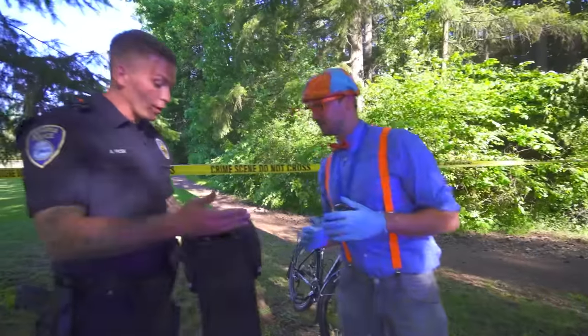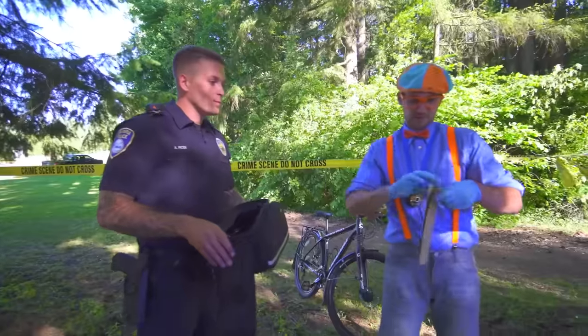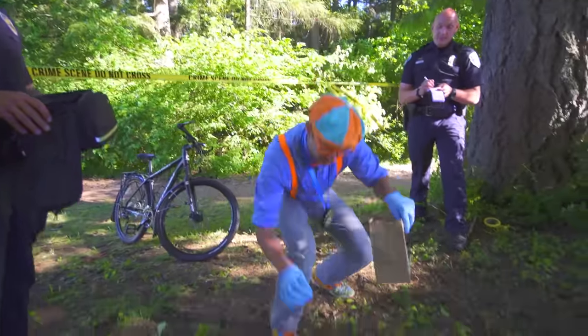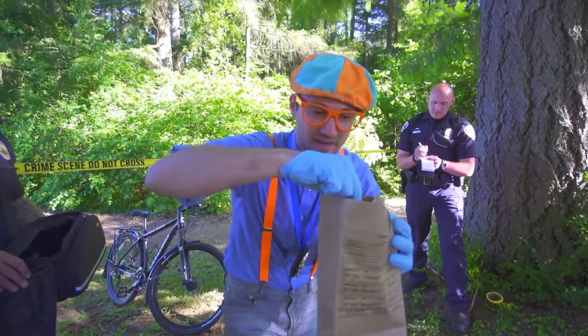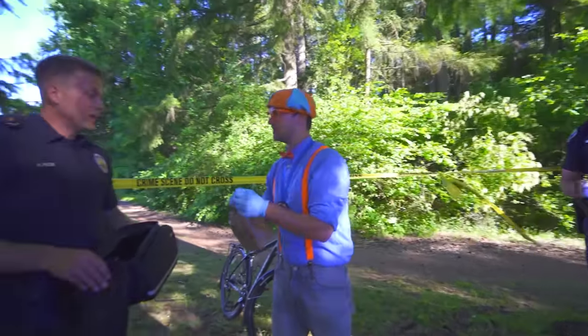Now what? Okay, now that the gloves are on, we can actually pick it up and put it into a bag. Okay. Ooh. An evidence bag. Okay, here we go. Pick it up. Wow. Ooh, okay. Let's put it in the bag. All right. So I got it in the bag. Now what? That was a great job.